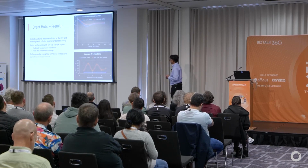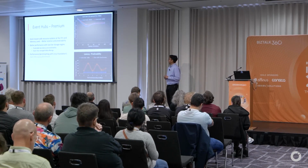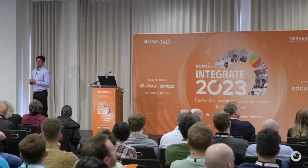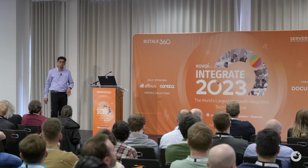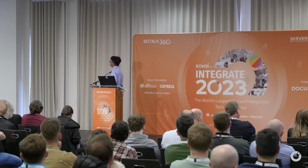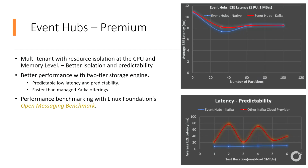Now with this, we have done multiple performance benchmarks, and for Premium benchmarking we used the OpenMessaging Benchmark framework, which is sort of a de facto benchmarking framework used in event streaming workloads. In the first graph, you can see that we measure how average latency varies between different partition counts, right? There are multiple partition counts that we use. You can see average latency stays below 10 milliseconds for the majority of the workloads.